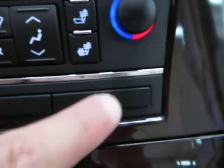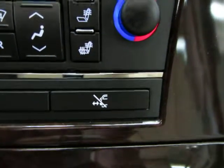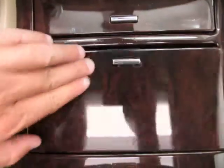Okay, this is the button I was telling you about to disable your power running boards. If I press that button now, the boards won't open up. If I leave the boards open and I press that button, they stay open. Okay, this is your ashtray. As you can see, it looks like it's never even been used. And this opens up into a cup holder.